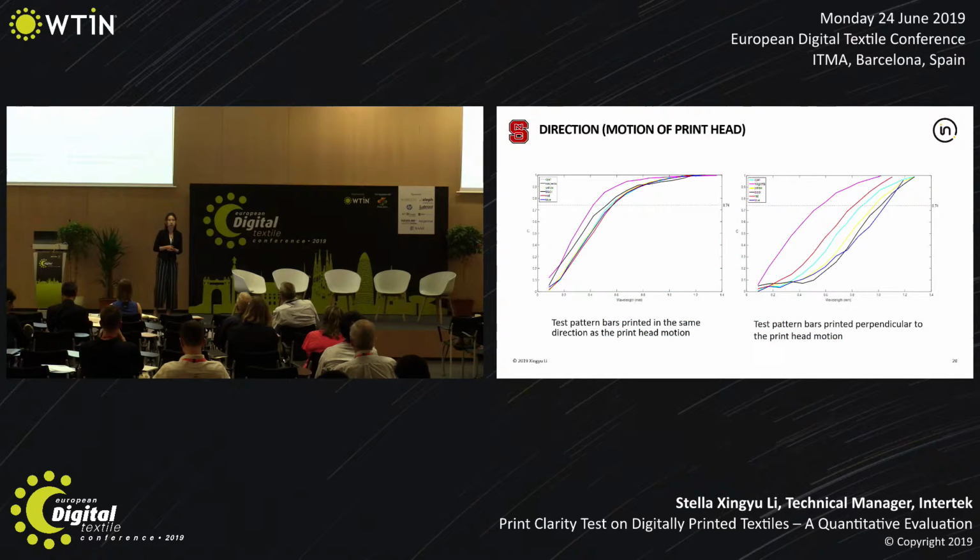I will just share a couple of results. This is a comparison with the motion of the print head. The first test pattern bar is printed in the same direction as the print head motion. The second one is perpendicular to the print head motion. We can see when we change the print head motion relative to the print pattern, the print clarity changes dramatically.